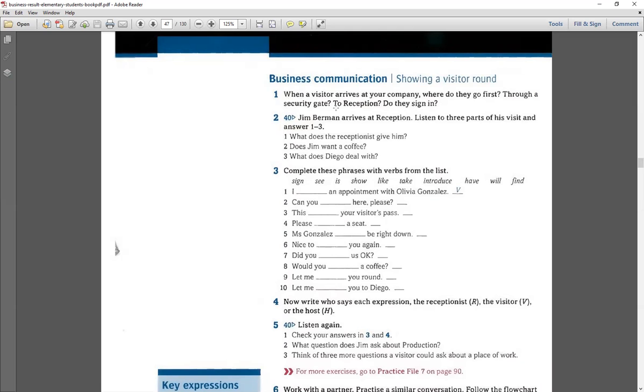Usually if it's a very big company, they need to go through the security gate. And from there, they go to reception after that. And the reception will guide them where to go. And usually they sign in at the security gate or in the reception itself. Okay, we're going now to listen to a conversation between Jen Perman and the receptionist.